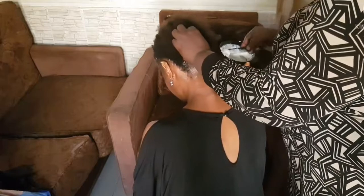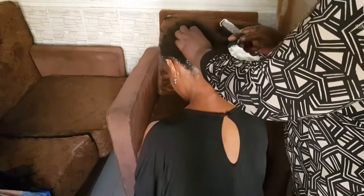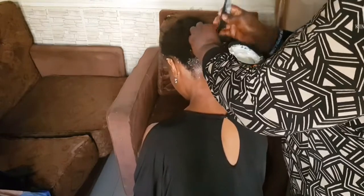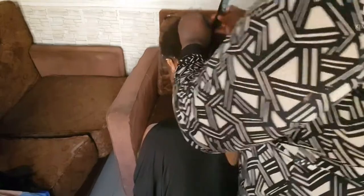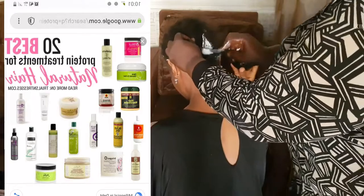That being said, before the relaxer day, the commonly accepted routine is that you should do a protein treatment before your relaxer day. This could be a week before your relaxer day. The protein treatment could be a light protein treatment or a heavy protein treatment, depending on your hair porosity and what your hair likes.